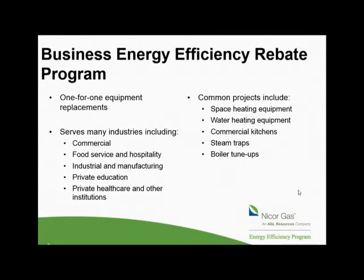Speaking of the standard program, I just want to touch on this briefly. Like I said, we're mostly concerned with the custom aspect of things, but when we call it standard, the Business Energy Efficiency Rebate Program, basically, if you have old equipment and you're switching it out for new equipment on a one-to-one replacement basis, that's what this is designed for. There's a certain therm savings that are attributed to each measure, and a corresponding rebate amount for each measure on the standard side.